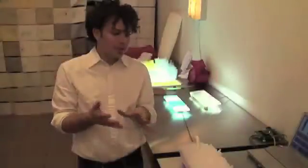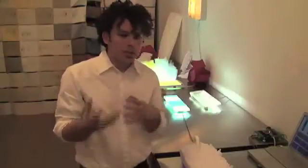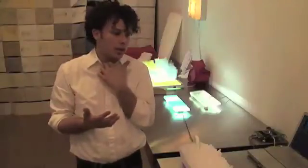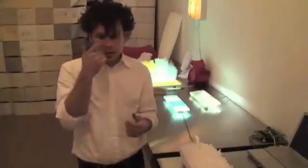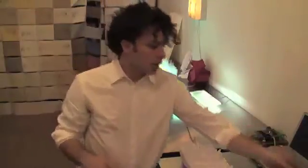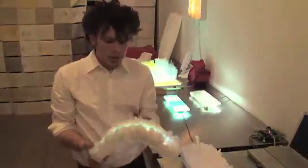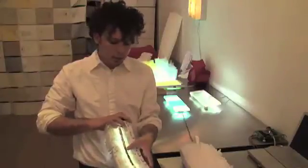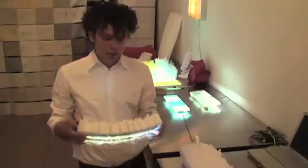One of the further developments of asking questions about FlexiComb was, if it was going to become an interactive material, what would the best interaction be for the material? An obvious choice is something that as you bend the material, it responds to you. So very simply, we started looking at passing light through the material itself, and putting a bend sensor on the back of the material, so as you bend it, it registers how bent the material is.